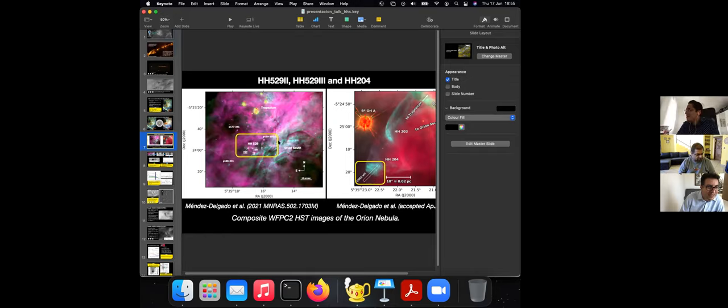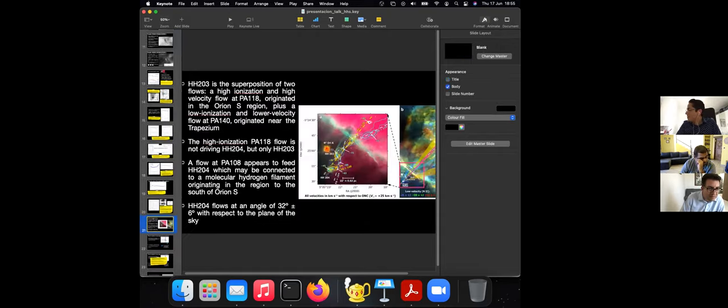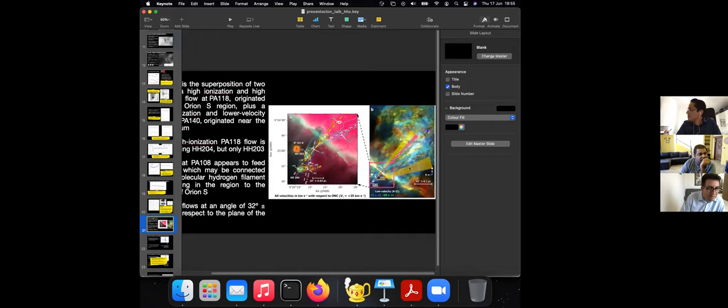I didn't understand that. Well, for HH529, we didn't try to find a possible origin, but it is likely that it comes from the Orion South because it looks like it comes directly from this direction. And for HH204, we found a filament of gas that seems to connect HH204 to the south part of Orion South, but it is not completely clear. I think I have the image. Yeah, it seems it is possible to come from here, but it's not completely proved.